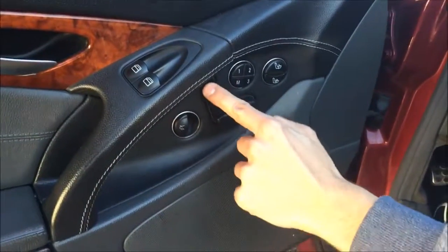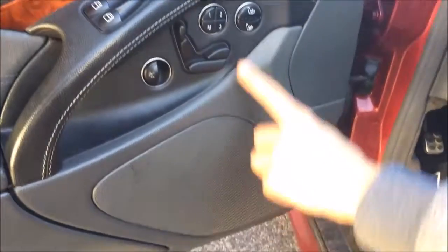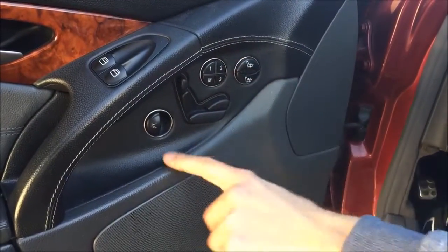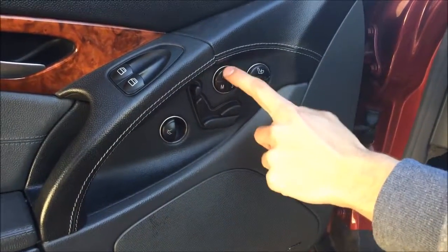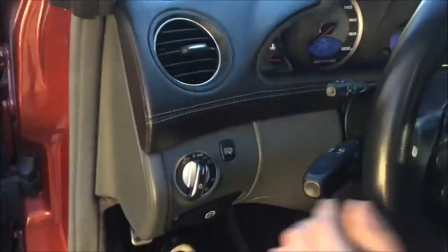pretty cool. You can adjust every little thing. You can adjust your little head, your booty, your back. And you got seat heaters, seat coolers, and trunk right there, and 1, 2, 3 ABC. I don't know what that does. Anyway, got these little vents.